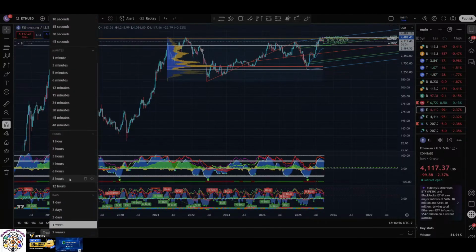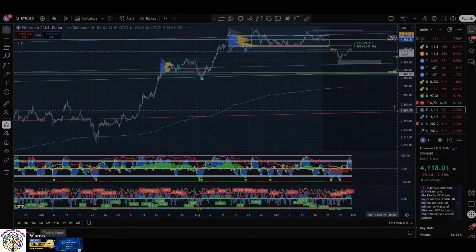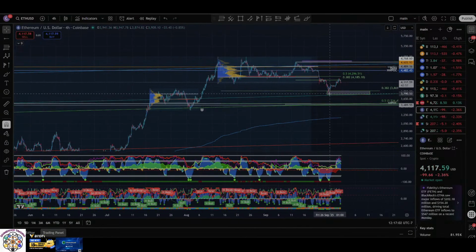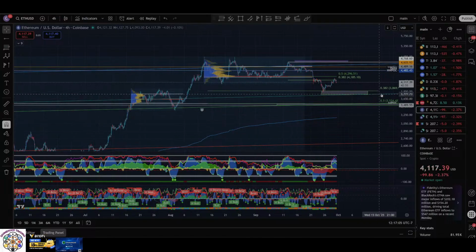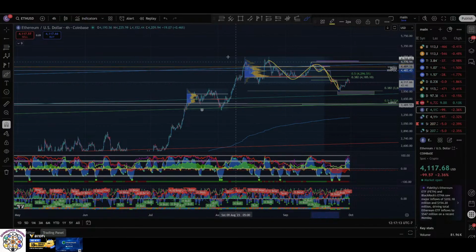Let me go ahead and zoom in on Ethereum here. We did kind of come down. We hit that first major box of support and that macro 382, and it was a nice little 3-wave corrective move down there, finishing in that 5-wave, 1, 2, 3, 4, 5-wave impulse.